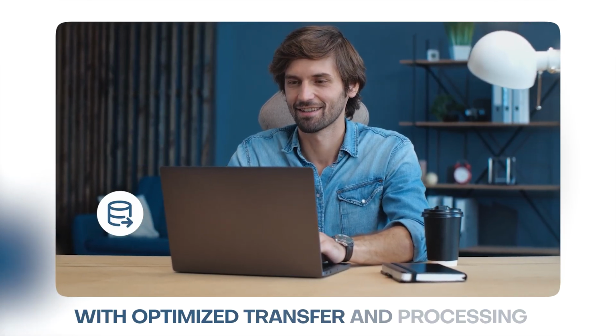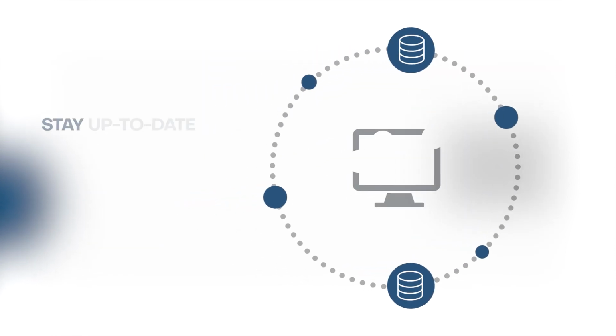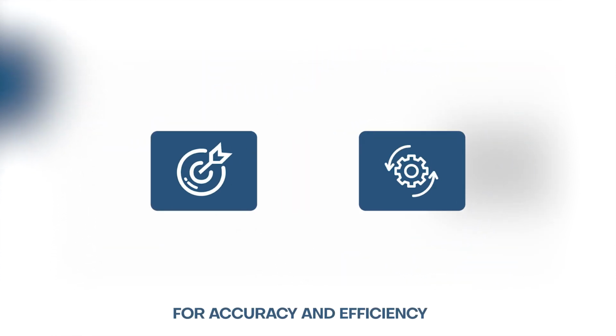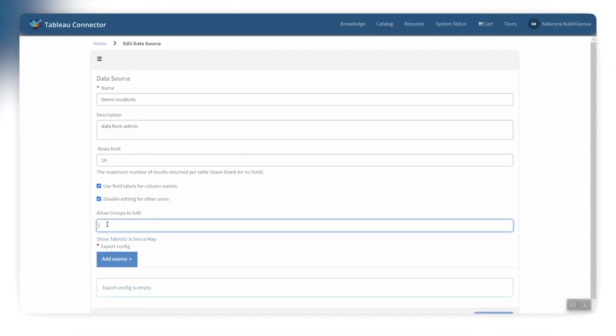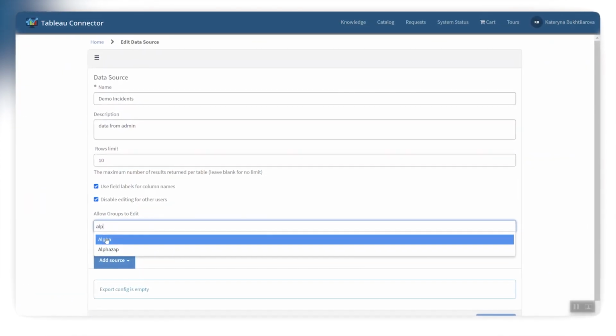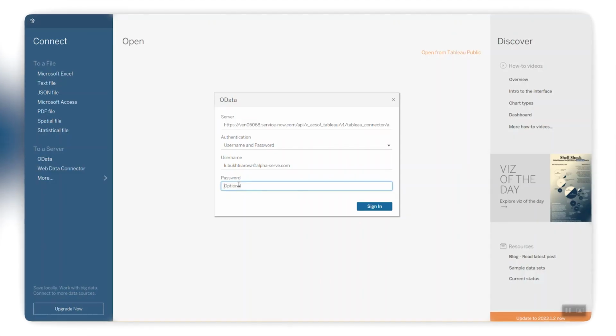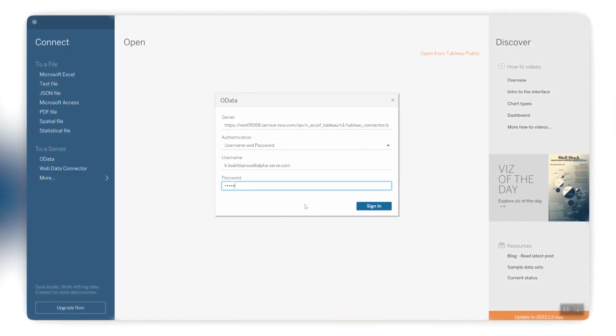Export large amounts of data worry-free with optimized transfer and processing. Stay up to date with scheduled data exports, automating for accuracy and efficiency. Set permissions and manage data access conveniently with predefined roles. Import ServiceNow data into Tableau seamlessly using the auto-generated OData feed URL.